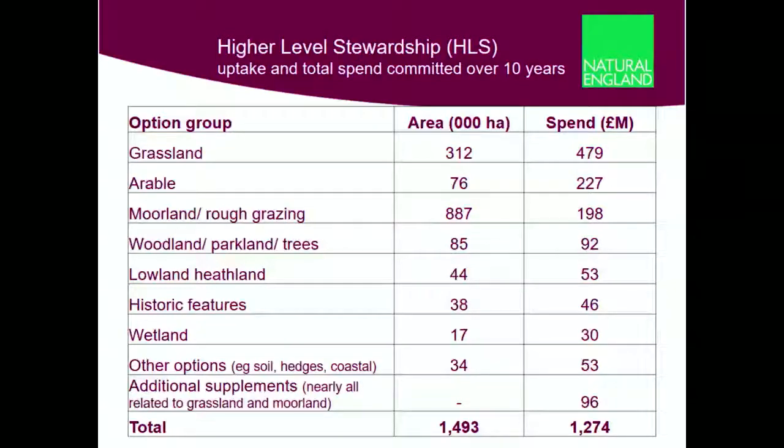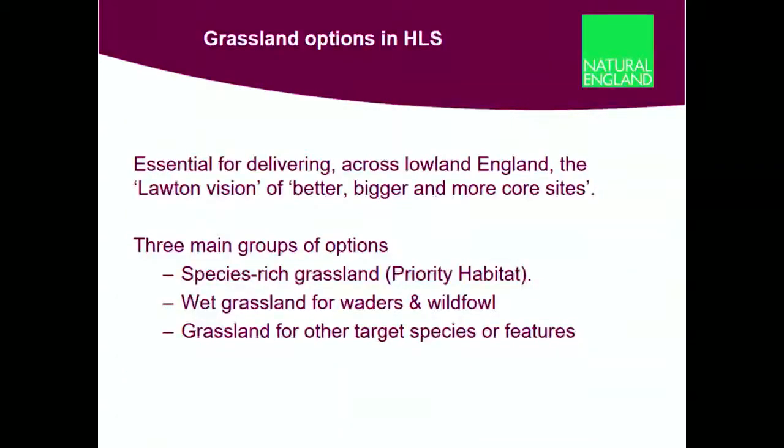Not surprisingly, the biggest chunk of the uptake is on the moorlands, but grassland is there at over 300,000 hectares, with a spend there of £479 million, to which you can add most of that 96 million there, because that is for supplements for either cattle grazing or rare breed grazing, most of which are attached to grassland options. So we're talking about well over £500 million spend. Now that's a lot of public money, but it's essential if we're going to deliver across lowland England the Lawton vision of better, bigger and more core sites.